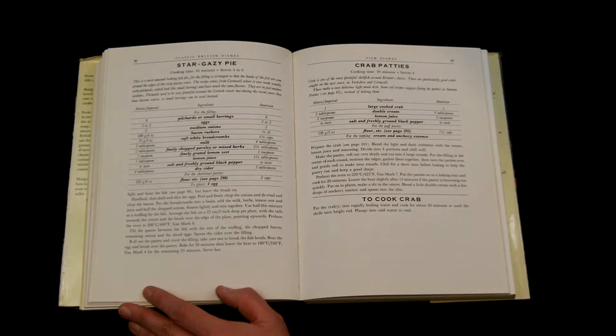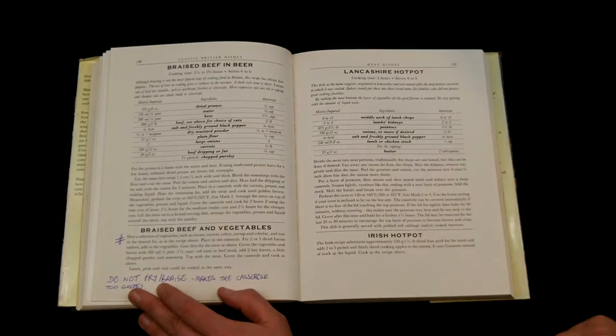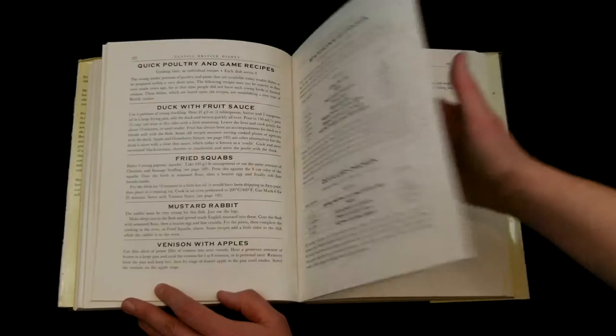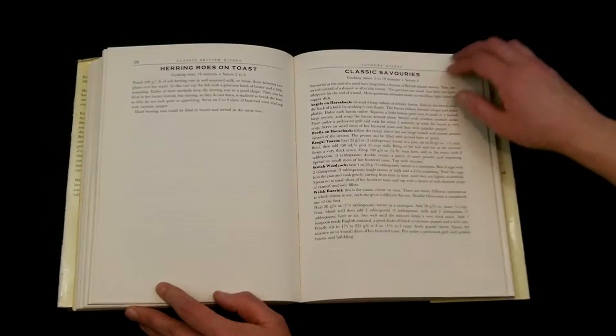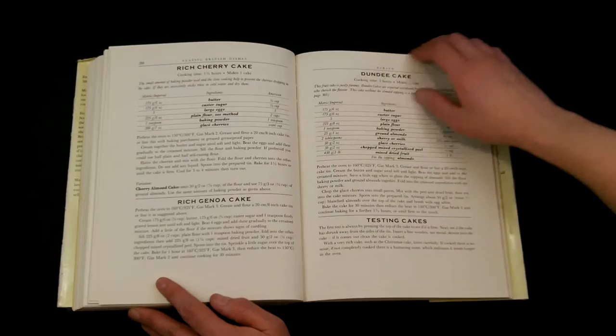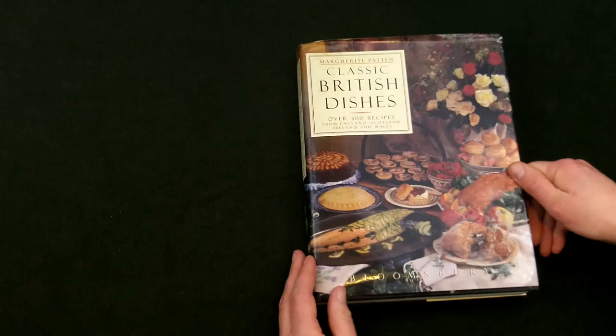Stargazy pie is a very beautiful dish to look at, but might put some people off because it keeps the fish's heads in there. Lancashire hot pot is an absolute classic, very beautiful and delicious. So there you go. As you can see, this is an extremely comprehensive book and well worth purchasing.